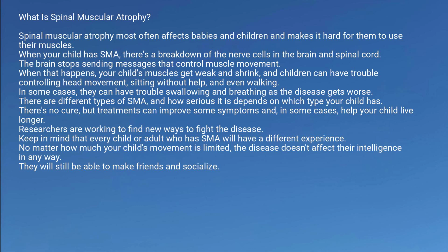Keep in mind that every child or adult who has SMA will have a different experience. No matter how much your child's movement is limited, the disease doesn't affect their intelligence in any way. They will still be able to make friends and socialize.